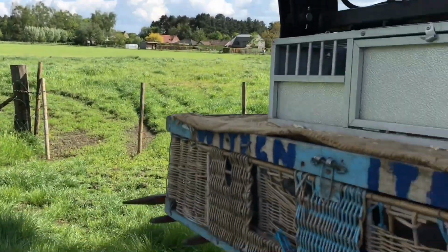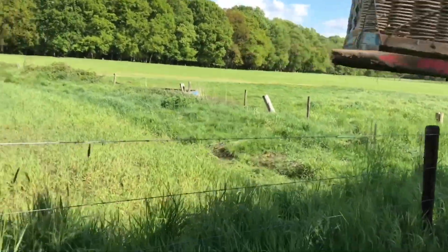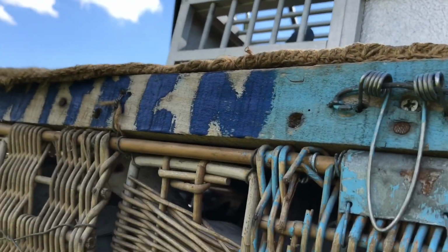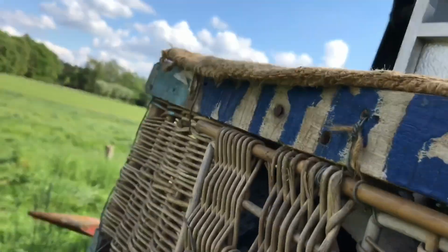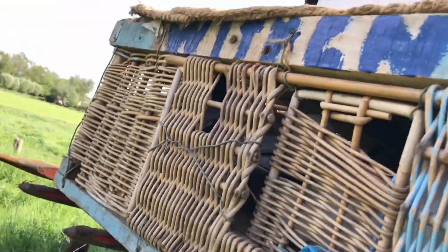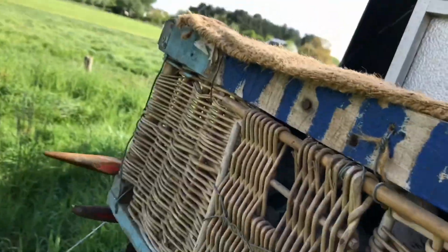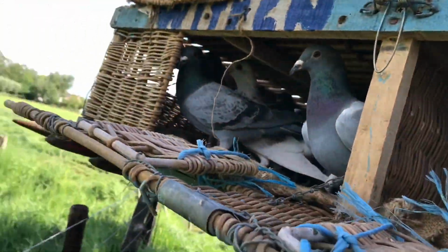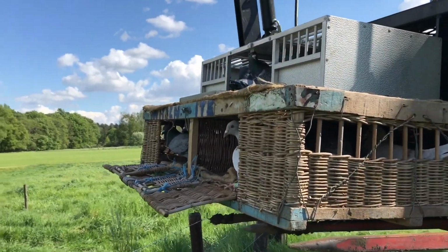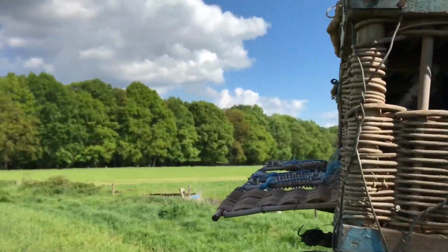Now I might just lift the tractor up a little bit higher. So I moved it a little bit closer as well, so they don't hit the wire. So let's open it up. I'm trying to do it at the same time, but I don't know if that's going to work. Yeah, it's open right now. Looks like they don't want to go yet. Let's give them a little bit of help.